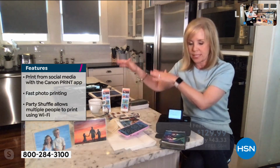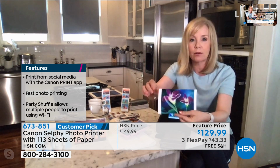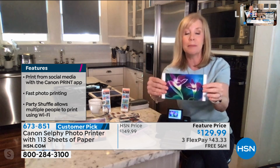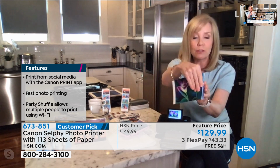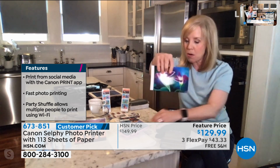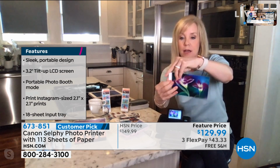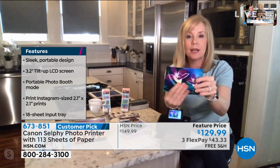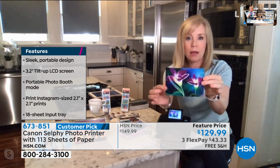So from your phone, tablet, I just want to show you, it came out. Look at the colors. Amazing Canon quality. Now, let me tell you, Canon knows how to take a beautiful photograph, and they know how to print it out. Yeah. Amazing quality. And look at this. So that last step laminates it. That's a big deal. That's a big deal, yes.